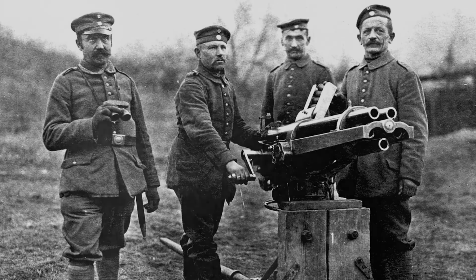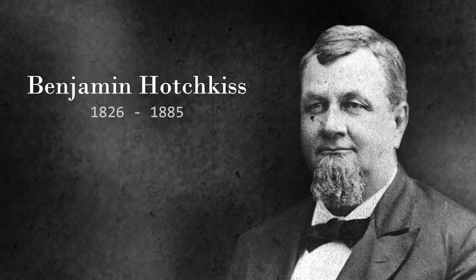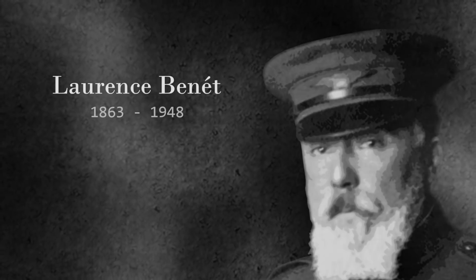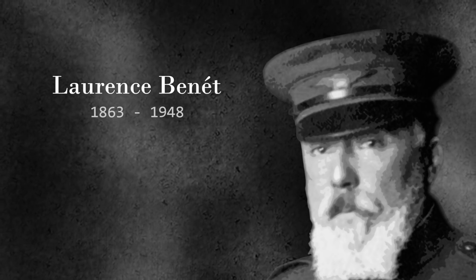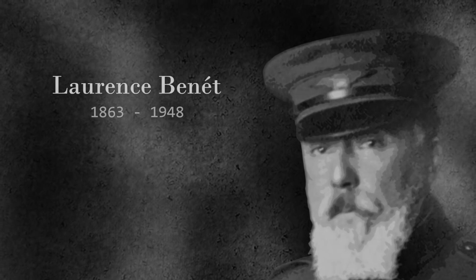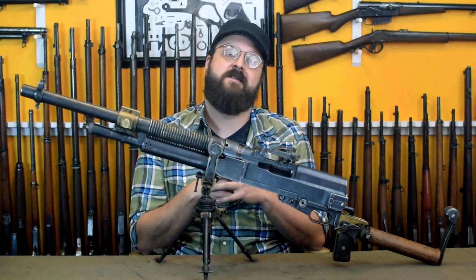In 1885, Benjamin Hotchkiss would pass away, and within a few years the company would come under the leadership of one Laurence Benet. This Yale graduate and son of U.S. Ordnance personnel and inventor took a shine to a French engineer already employed at the company, Henri Merci, who I sadly have almost no biographical data for, outside the fact that Henri was employed as a boy at Hotchkiss when it was first formed in France.